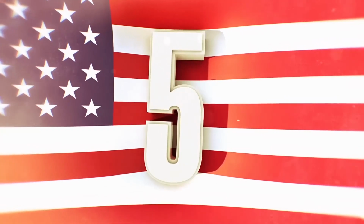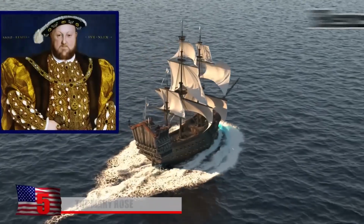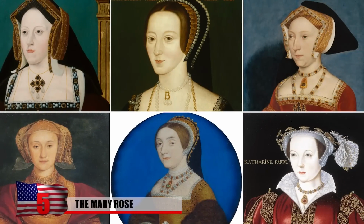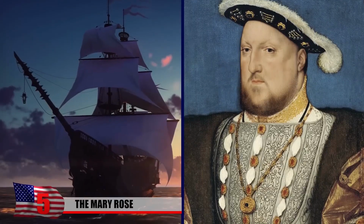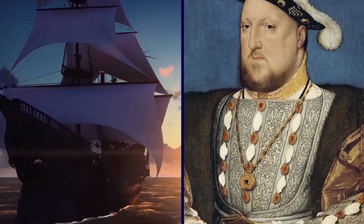Number 5. The Mary Rose. The Mary Rose was a warship that belonged to King Henry VIII of England, the guy who had 6 wives and liked to chop their heads off. He loved his ship more than he loved his women, but sadly, it didn't last very long.